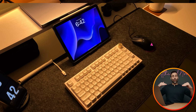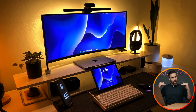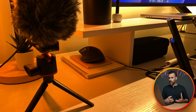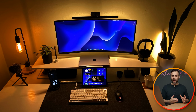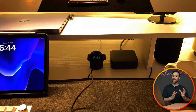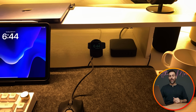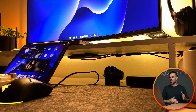He has a little riser that he can put stuff on to give him different layers on the desk, which also allows him to hide things underneath it. It's a smart idea to give you more space. And then he has this massive 34-inch Xiaomi ultra-wide monitor that runs at 144 hertz. He does have a charging hub connected to it, which is the Ugreen GAN 200-watt charging hub, and then he does wear an Apple Watch SE, which obviously he has a charger for.